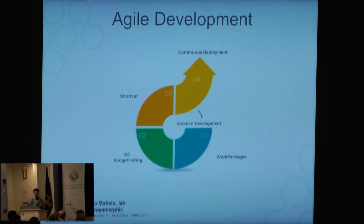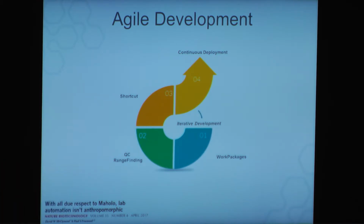build out these systems? I think if something's working in a lab or someone's got a nice experiment, it's not just a straightforward process just to say, well, let's automate that. Let's have a robot do that. And some of our ideas were published last month in Nature Biotechnology. Automation isn't anthropomorphic.